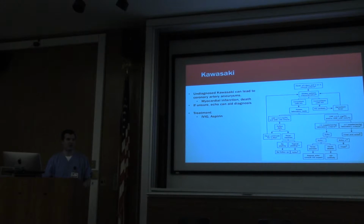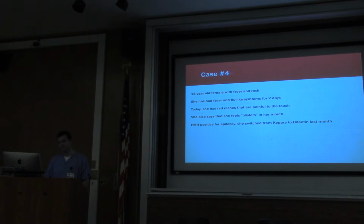Your treatment is IVIG and aspirin. You give high-dose aspirin for a couple days and they're on low-dose aspirin for a while after discharge. Should we start doing the ED with aspirin or anything? No. I mean, if it's a classic case and you fit your criteria, then you can start the aspirin and the IVIG, absolutely. Or if you're in between and you're not certain of it, a 4 to 6 hour delay for the floor team to start it is not going to do anything.